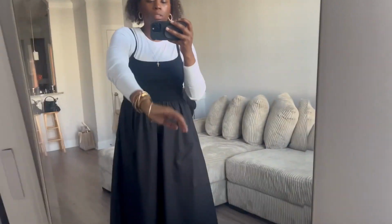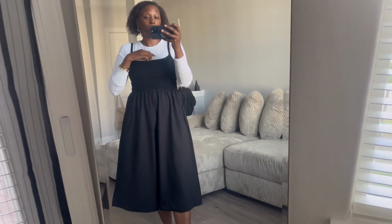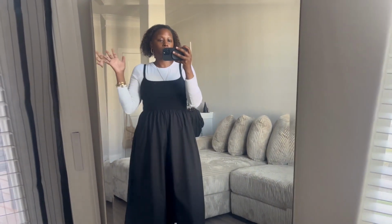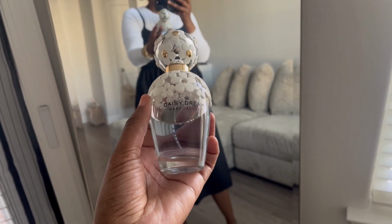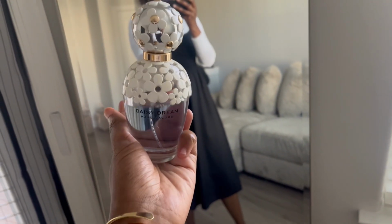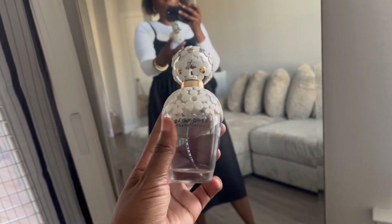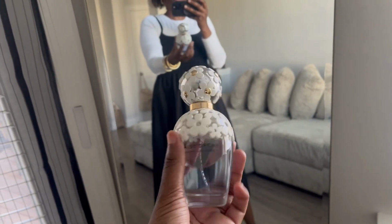And jewelry is the same, Amazon, AliExpress, same earrings. I really don't switch up my jewelry. This necklace my mom gave me, it's just a cross and chain. And I just gotta put my ring on. My scent of the day is Daisy Dream, Marc Jacobs. I've had this for a while. It smells like flowers. It smells good, it just smells fresh.